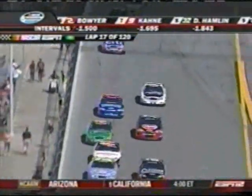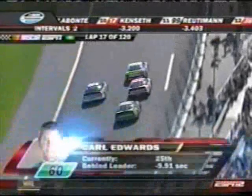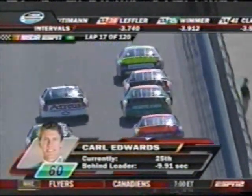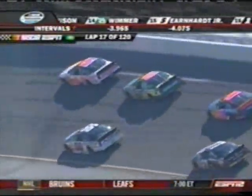What about last year's series champion, Carl Edwards? We talked again at the beginning of the show. He's going to run for the title again this year. He started the 60 car back in 26th position. He is now being shown in 24th, only gained a couple of spots here in 17 laps. I don't know that he's really concerned about that right at this point.